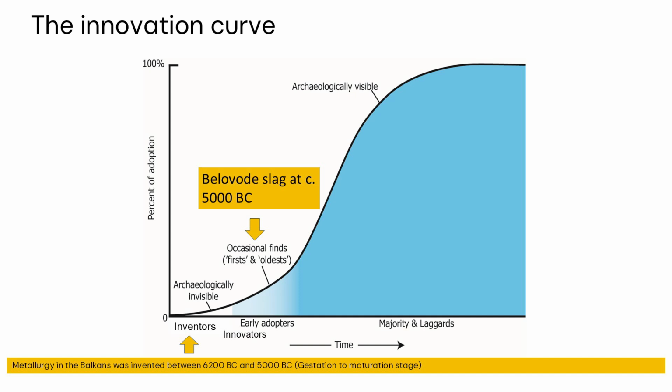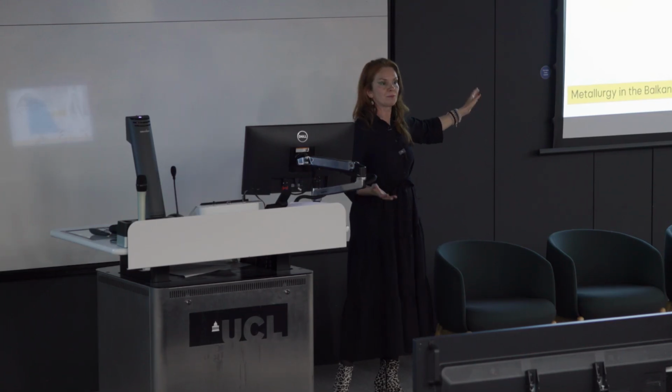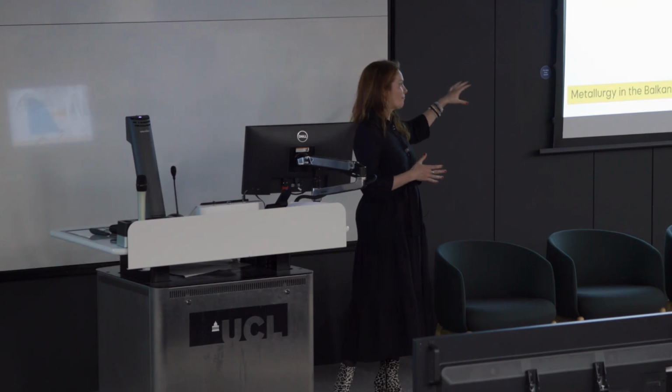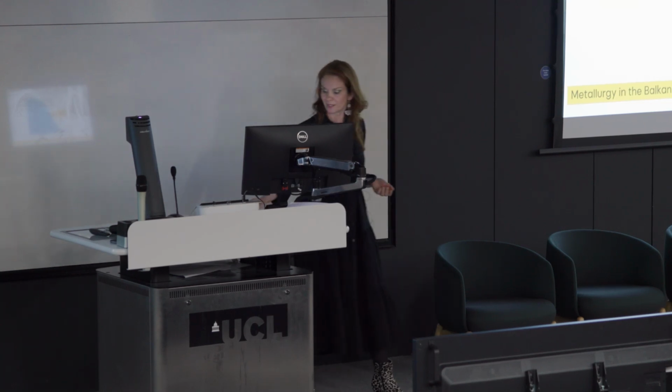This white area of first inventors is always going to be my holy grail. I will never find it. The first people who were inventing metals were definitely living between 6200 BC and 5000 BC. So before I find my earliest. But it is because I understand that invention is a process, I know that my people, or our people who were first making metal, are somewhere in the ground, or their ideas are somewhere buried, but we'll never find them because we have to dig up the whole earth.